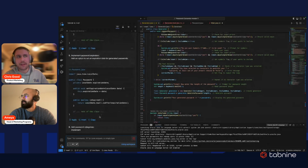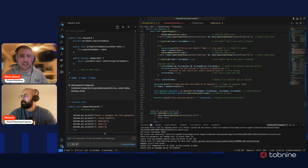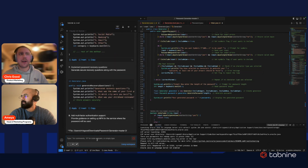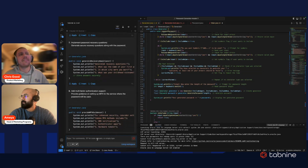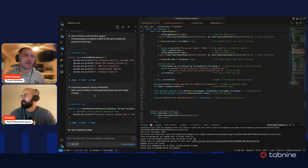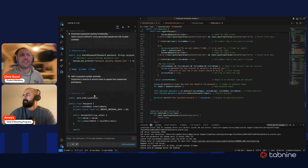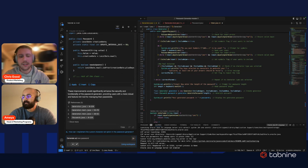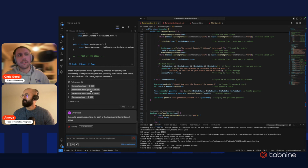So we talked about the Jira implementation, right? A trick that I like to use, or sort of my little prompt engineering trick, is I'll then ask a follow-up question to generate acceptance criteria for Jira tickets for each of these, right? So generate acceptance criteria for each of the improvements mentioned above. And then it's a rinse and repeat, right?